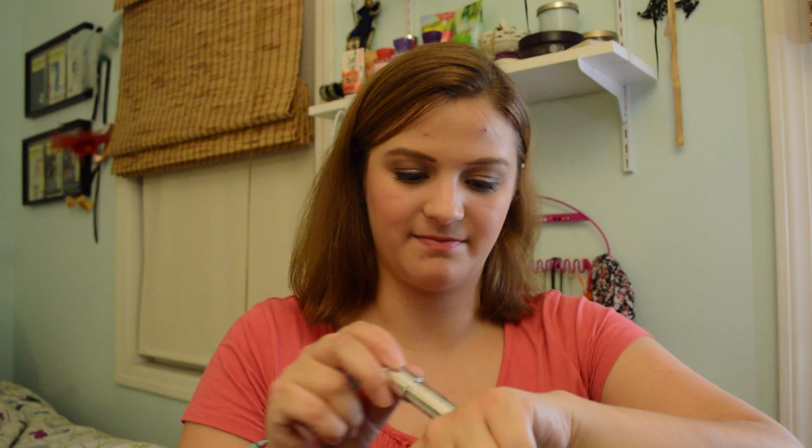Next I have Strawberry Shortcake, which is a nice nude pink, a little bit peachy, I would say. And this one's the second most used up.